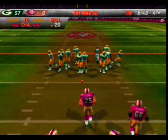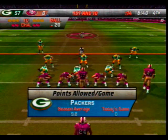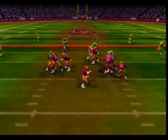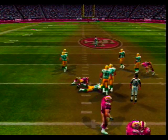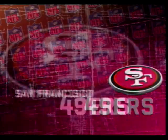The 49ers first and 10. Will start the drive at the 20-yard line. First and 10. Let's go. Only one man back. With the throw, he hits his receiver. They're going to spot this one at the 31. He got in there and made the tackle, his fourth of the game.